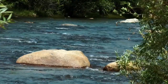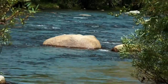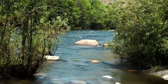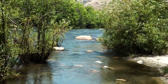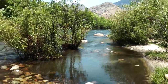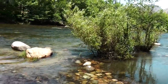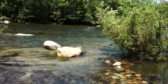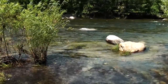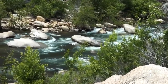Real quick, I wanted to shoot a little bit of the Kern River itself. It's really nice to see that it's bank to bank. It's not a little stream or a mud puddle or anything. It is running quite well for this time in May. So that's looking really, really good. Us locals know, man, going into the summer, to see that much volume in the river, that's really, really good. Really, really, really good.